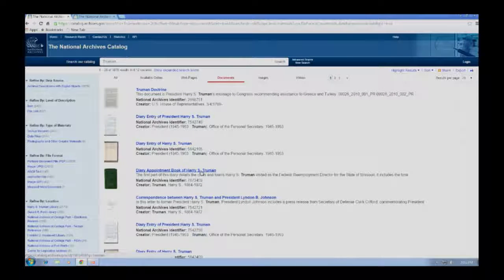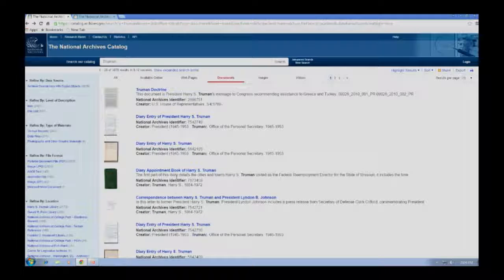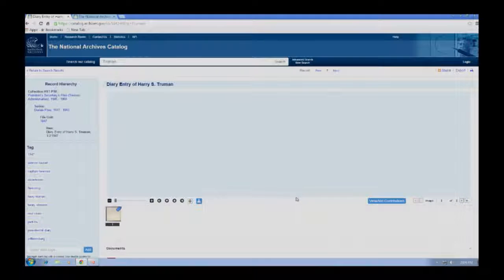Okay, I'm going to go and actually jump into one of these search results here and show you what is on a digitized record. So here you have the diary appointment book of Harry S. Truman. And it doesn't want to load the cover page. Let's try another one. Well, it doesn't look like the catalog wants to load the images. It might just be taking its time. But let me explain kind of what you see here.